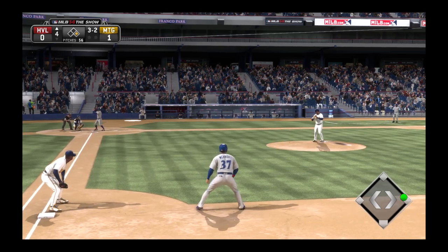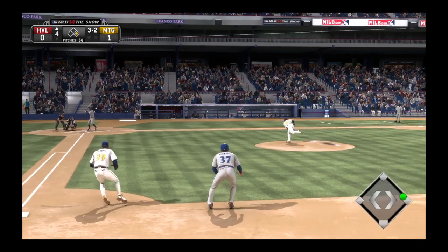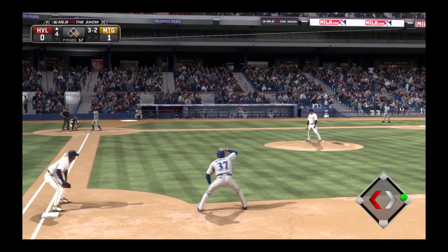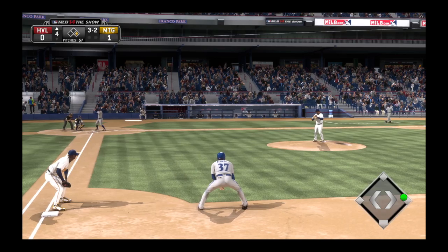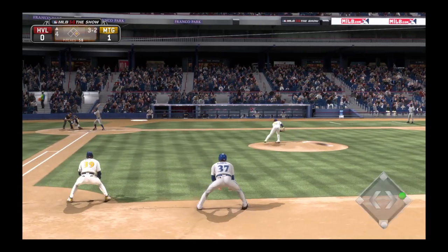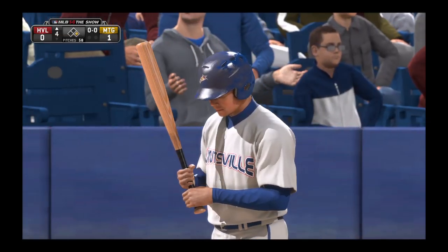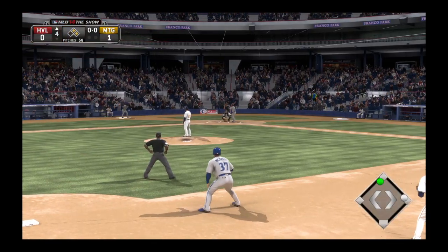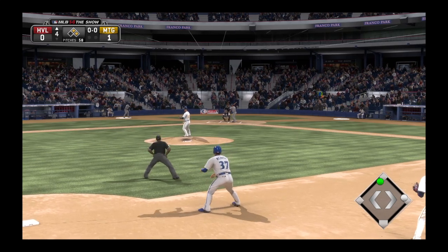Full count now, 3-2. And a good job here of making him throw a lot of pitches. I mean, he probably doesn't have a whole lot left in the tank, so the more you make him work, the better your chances of getting a mistake. And he will take ball 4. First and second now with nobody out.